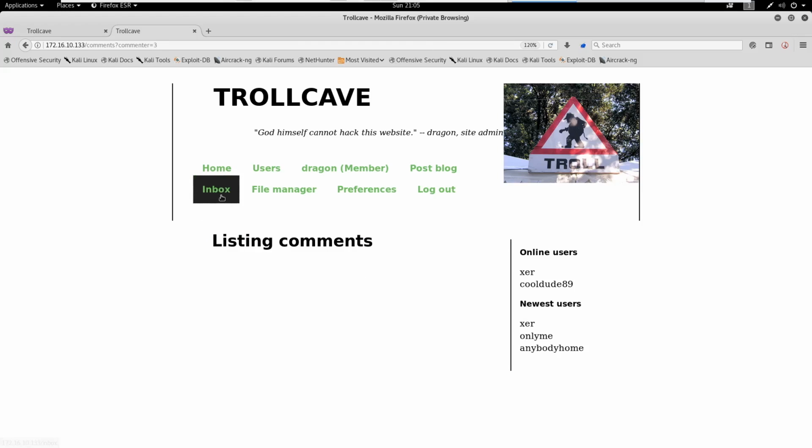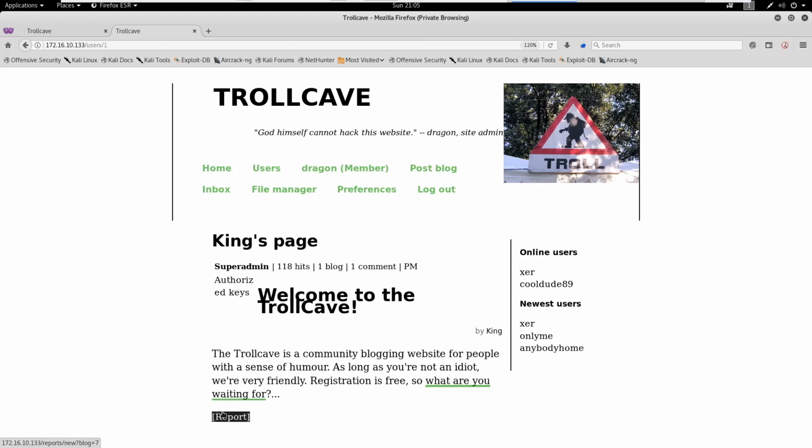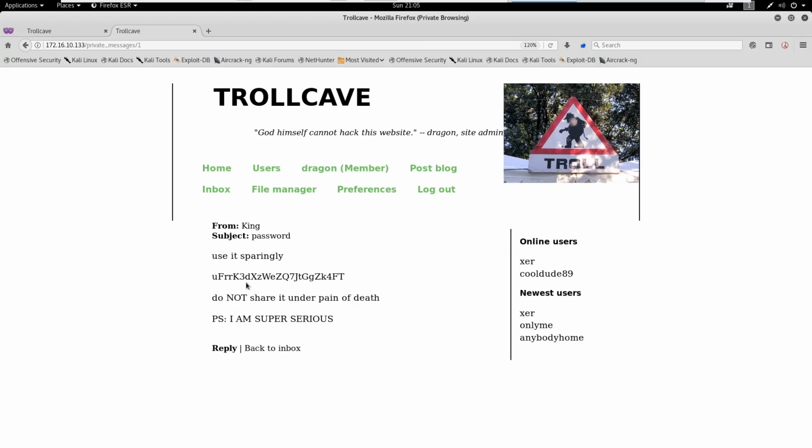So let's check things out. If we go to his inbox, we have, let's see, subject is password, and we have King's password here. And we changed King's password through the unintended method, so I can't log in as King. But this is how you're intended to get King's password, through this method.